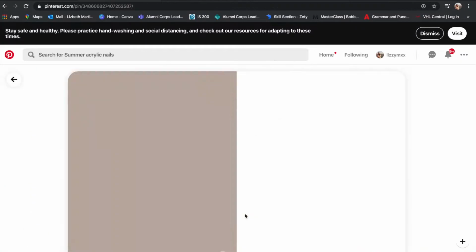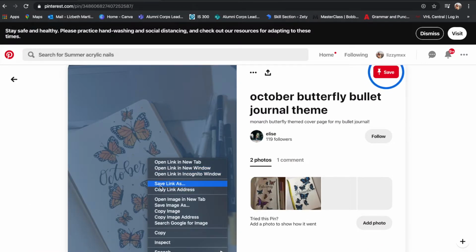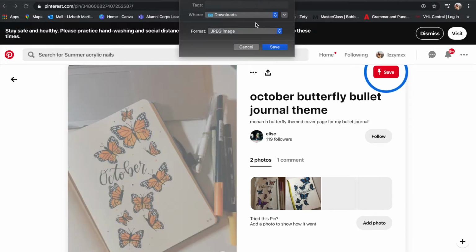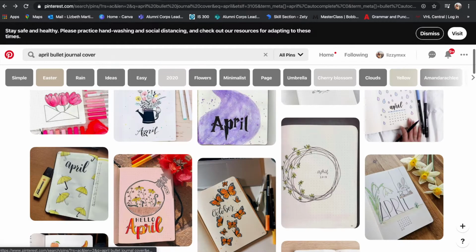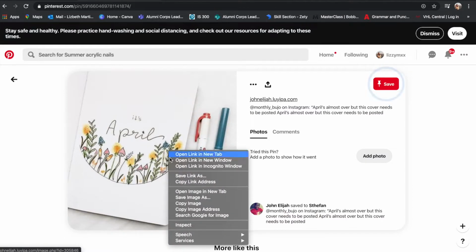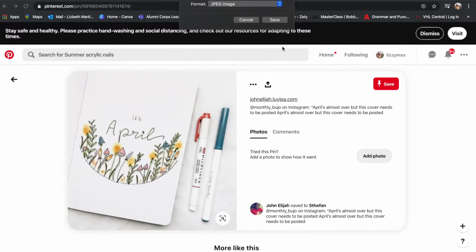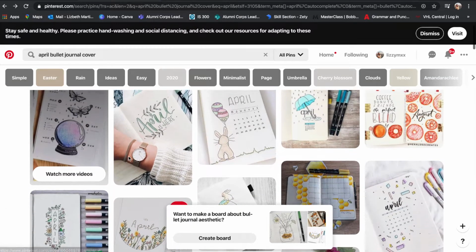I definitely utilize Pinterest for inspiration, so I tend to look up monthly covers for bullet journals just to see if there's anything I could add to my journal or to the idea I have of it. So I save the images and usually will bring them up when I am drawing just to see if I have any inspiration within the images that I downloaded, or if I could maybe just copy or replicate what I found online.